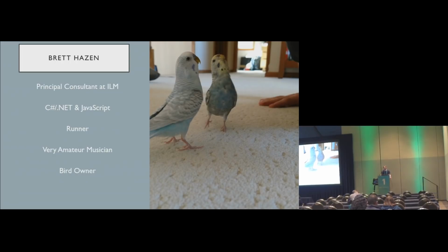Over the past year, I've also done Python, a ton of DevOps, both with Jenkins and Azure DevOps, obviously some stuff with Elasticsearch and some other data stores. I'm a runner, very amateur musician, singing in a couple of choirs, and a bird owner. If you didn't realize, that's not a picture of me, that's a picture of a couple of my birds.